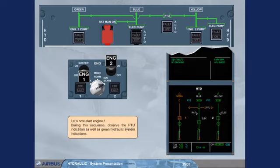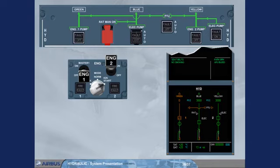Let's now start engine 1. During this sequence, observe the PTU indication as well as green hydraulic system indications. As soon as the engine master 1 switch is set to on, the PTU runs and pressurizes the green hydraulic system, as shown. Note, a green memo message indicates that the PTU is running. The PTU stops when the differential pressure between the green, from the engine 1 driven pump, and the yellow is less than 500 psi. This momentary operation of the PTU is used as a test.